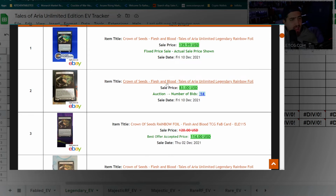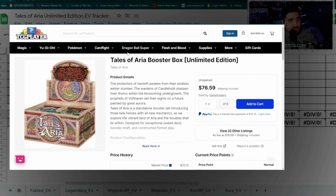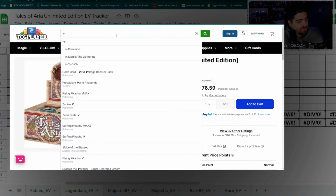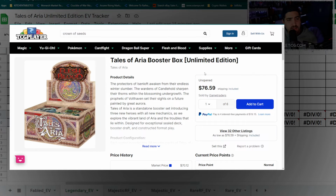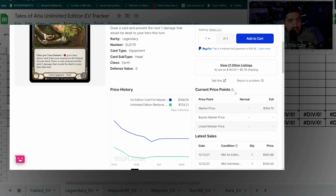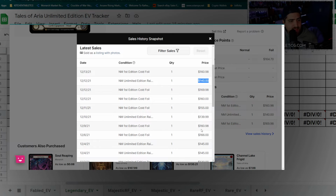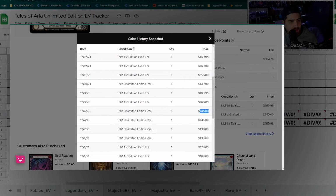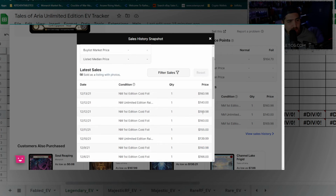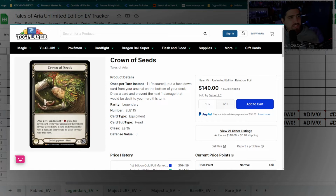So I've taken the most recent sale, just simply put, because also on TCG Player, if you look up at Crown of Seeds, if you look at TCG Player, you're seeing those prices being offered and people buying them. Look, there was more sold this week at $140 than there was of the ones on eBay at 80, whatever that was, 89. I think 89, 90, 100 is a better price point for these, and probably where these get pretty quickly, but it's going to require people opening boxes in order to get those down.